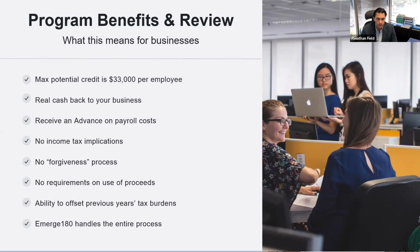No requirements on it. The other thing about it is it does have the ability to offset previous years' tax burdens. And what I mean is if you got behind in previous years, you can use this to eliminate payroll taxes that you might have owed previously. We have helped several clients in that situation, actually alleviating that stress. Nobody really wants to owe the IRS money. It's not something you want to do. This is a program that could really help get you out of that.